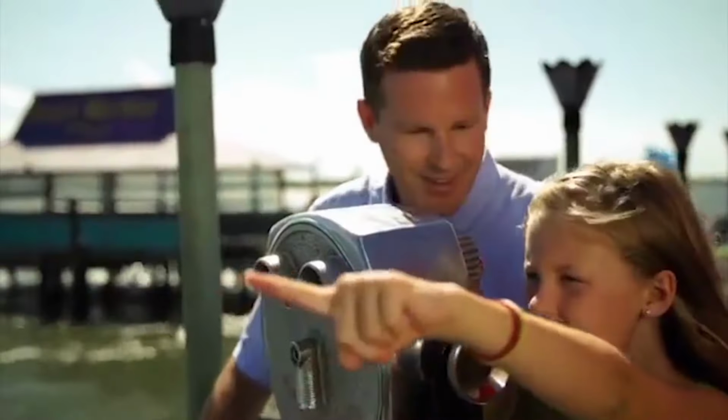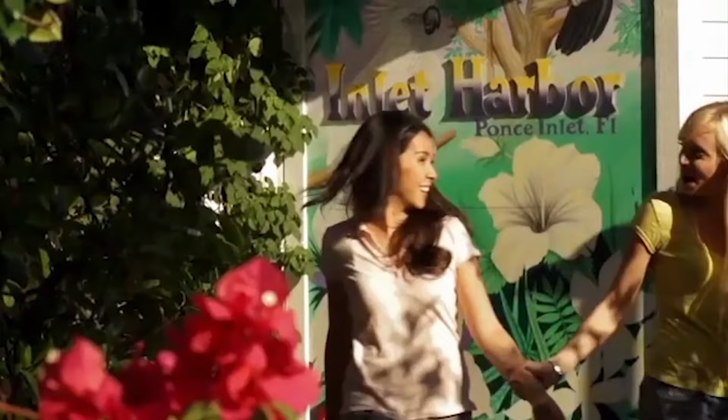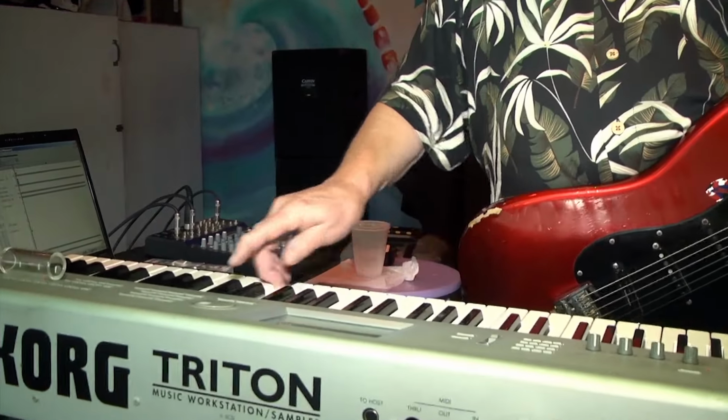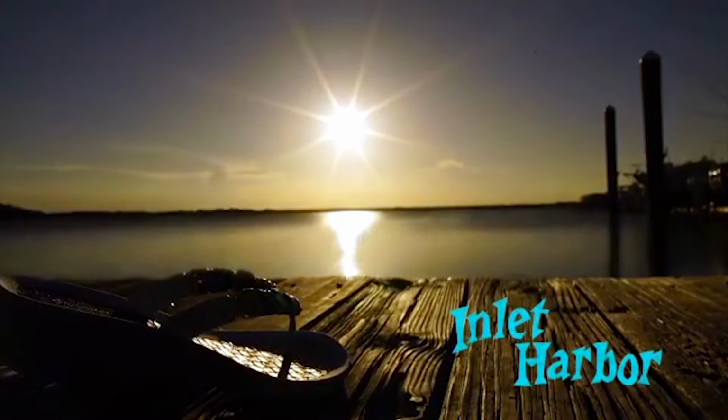Okay, well here at Inlet Harbor we have a great point of view. We're located right here on the riverfront. We've got a 400-person party deck with happy hour and live music daily right here on the river. You watch the dolphin play, you see a lot of turtles, birds, a lot of marine life out here from the boaters going by, spectacular sunsets. They're absolutely amazing. And you have a lot of things to do here.